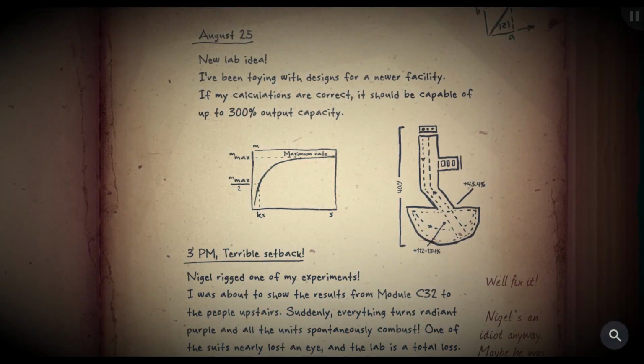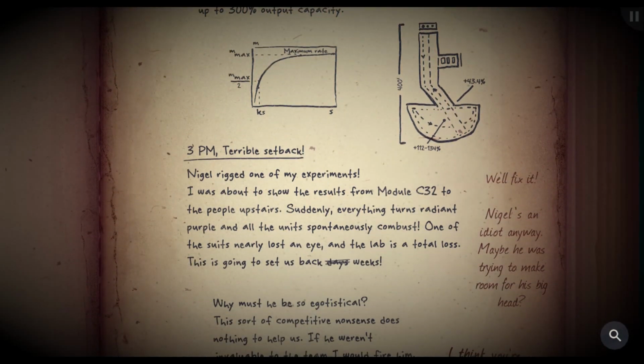5 p.m. Terrible setback. Nigel rigged one of my experiments. I was about to show the results from module C32 to the people upstairs. Suddenly, everything turns radiant purple, and the units spontaneously combust. One of the suits nearly lost an eye, and the lab is a total loss.